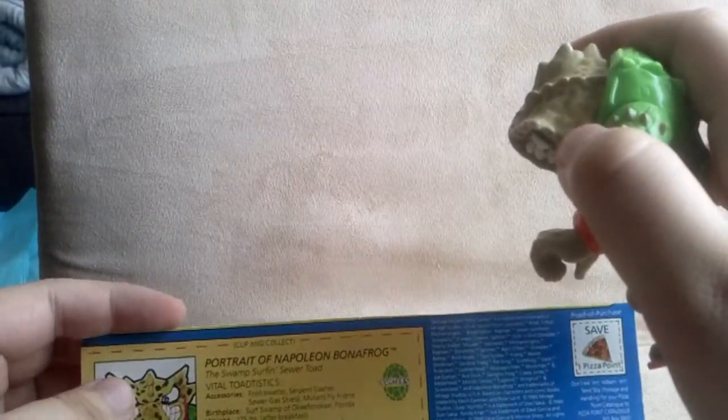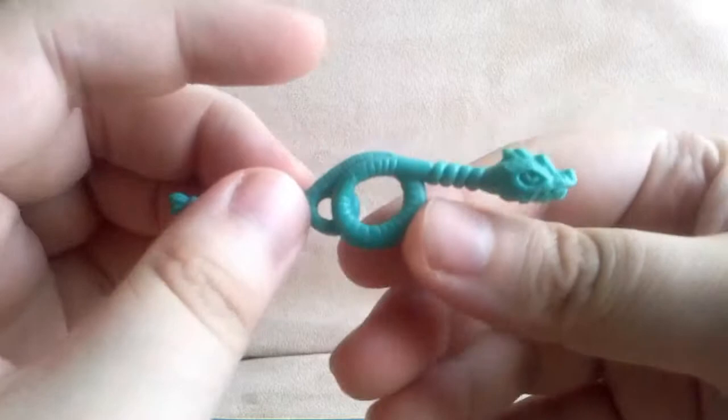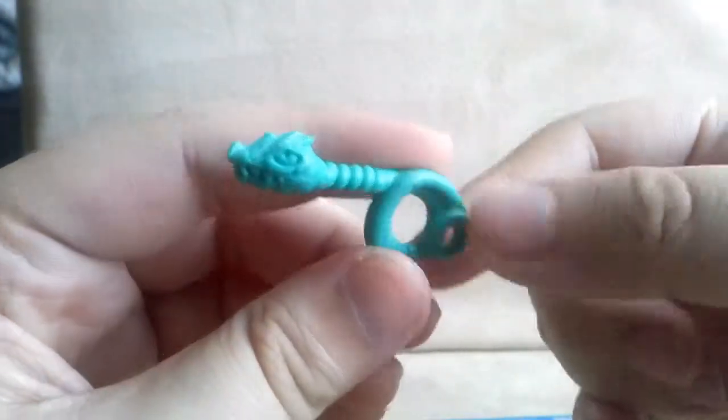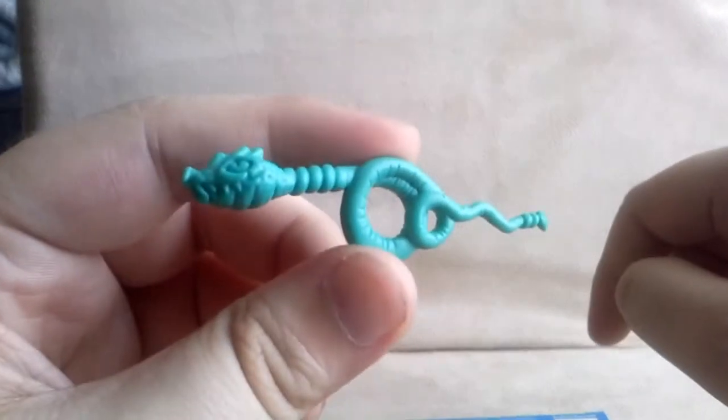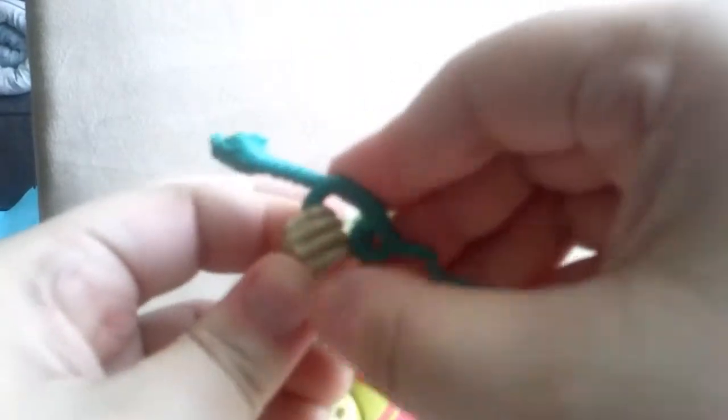Next up is his serpent slasher. This is pretty cool. Little snakehead. I hope the guy is still alive. I wouldn't like to think that this is just a dead snake. Boy, I don't really know how to go about this one. I'm just gonna kind of put it in this hand and hope for the best.